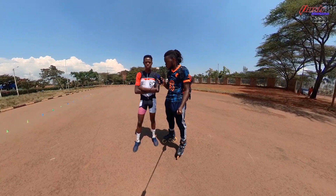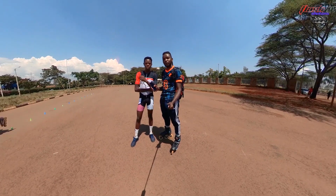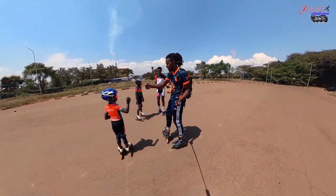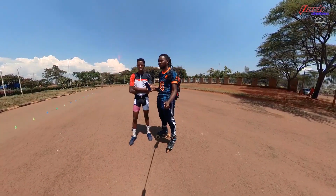I wanted to know what the rates are for here, and what time is the best for training? It depends on you. If you are doing slalom, maybe afternoon is the best time. But if you are doing speed, I guess in the morning is the best time. What about the charges? What are your charges for training?